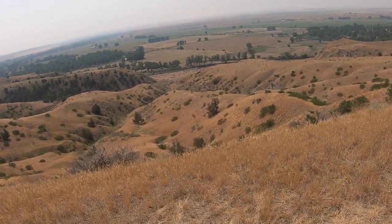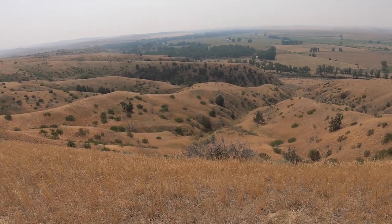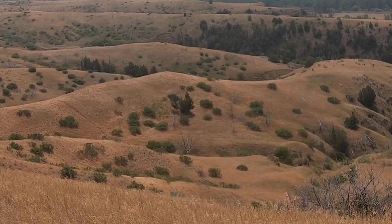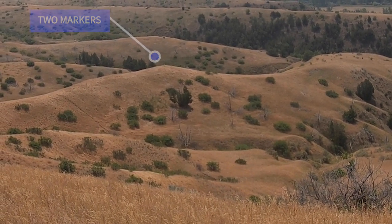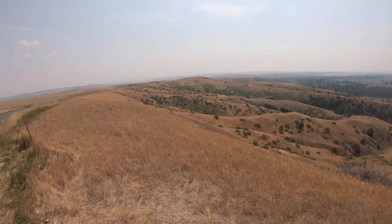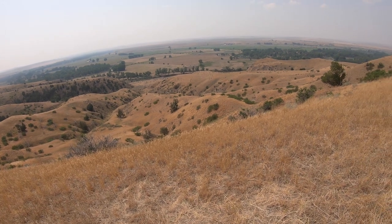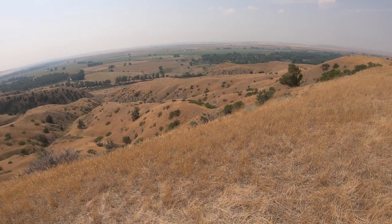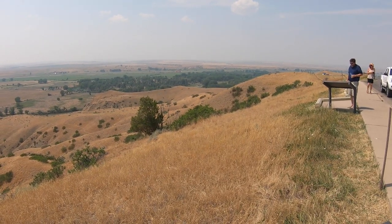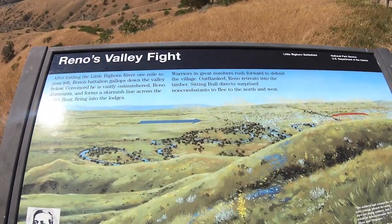As Major Reno was retreating, they came across these hills here, and up to 30 of them were killed. And if you look right in the middle on the top of that one bluff, you can see two markers where a couple of cavalry fell there. I am not walking down there, though. But this is the terrain they had to traverse while they escaped. And you can see the Little Bighorn River down there past the hill. And a lot of the fighting took place down where those trees are around the river. There's a little sign talking about them.